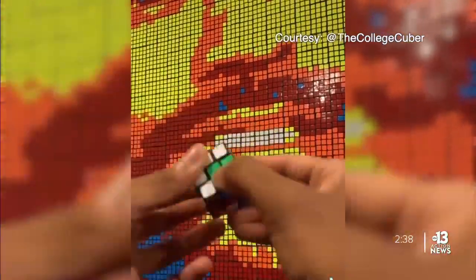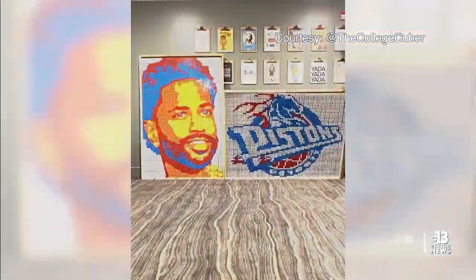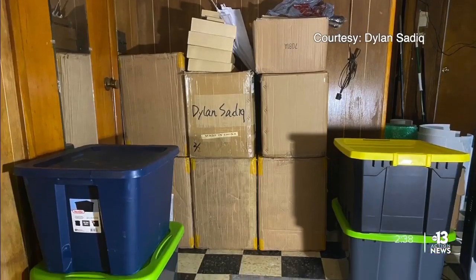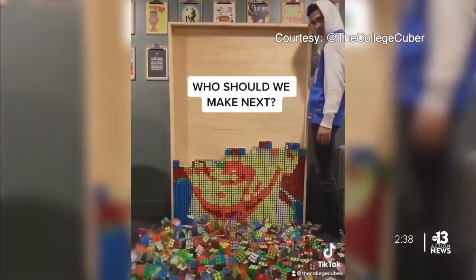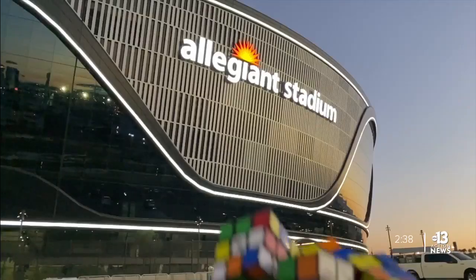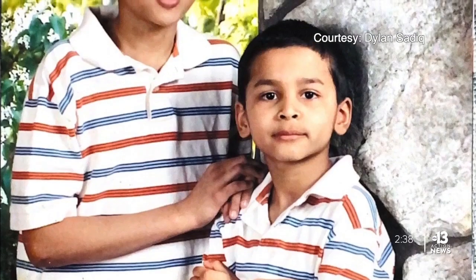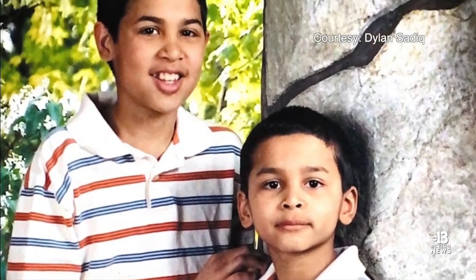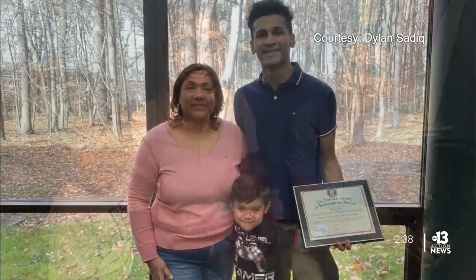Each mosaic he makes requires 560 cubes and about 3 hours to construct. Even with the recycling, you'll find almost 2,000 cubes in his place, ready for the next challenge. But just 5 months or so ago, that wasn't the case at all. Honestly, my background is more in just business. Business is something he picked up from family, like much of who he is today. I have an older brother and a younger brother, and we just live with my mom.